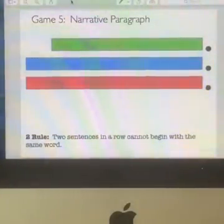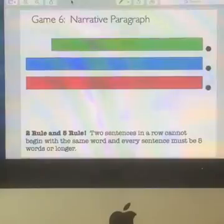Now, we want the 2 rule, 2 sentences in a row can't start with the same words. Now, the 2 rule and the 5 rule. 5 rule, sentences must be 5 words or longer. Wow, I'm getting a ton of likes all over here. You're loving the narrative.